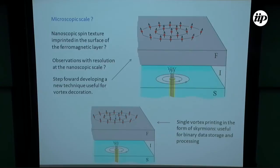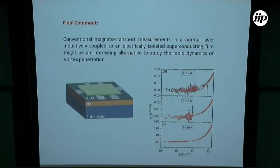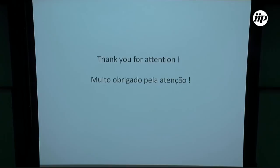But anyway, as pointed out by Brisbois, this may be a step forward in developing a new technique that could be used for vortex decoration. It would be nice if we were able to use a single vortex to print a skyrmion on the ferromagnetic layer. And then just a final comment. Now I'm going out of time. Magnetotransport measurements in a normal layer inductively coupled to an electrically isolated superconducting film may be an interesting alternative technique to study the dynamics of vortices or penetration of vortices in a superconductor.